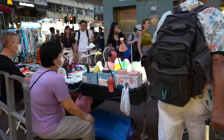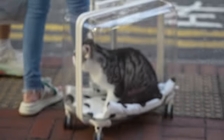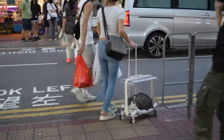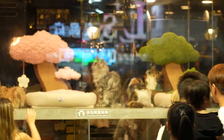So our first stop here is Mong Kok, and it is the hub for all kinds of markets. Like anything that you could possibly need, you could find here. This apparently is the street where there are a ton of pets up for adoption. Maybe not adoption, you can buy them. They're all just really cute kitties and puppies, and I hope they all find nice homes.